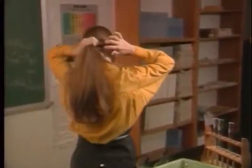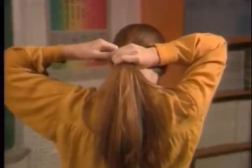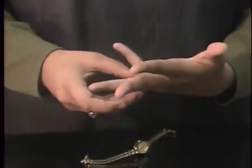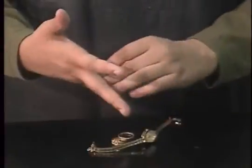Besides wearing the right clothes, there are other precautions you should take to avoid accidents. Tie up loose, long hair. It could knock something over or even catch fire. Remove rings and watches. They can trap corrosive chemicals against your skin, and the chemicals can damage your jewelry.